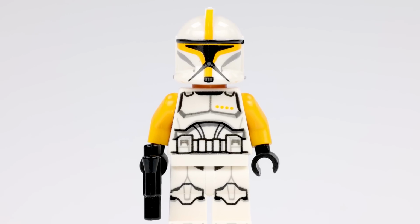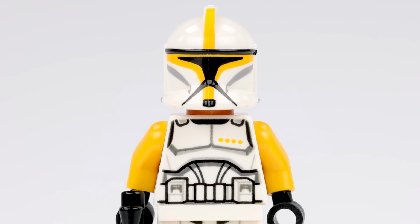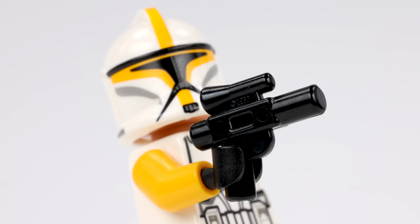That said, it's always nice to get a clone trooper because nothing says Christmas like a commander from the Grand Army of the Republic. Sleep in heavenly peace.